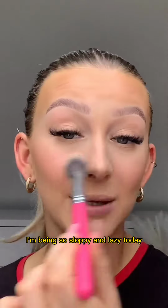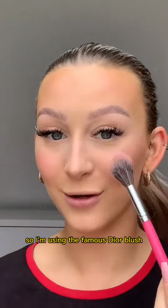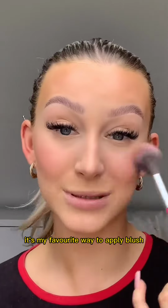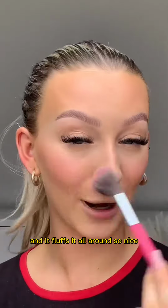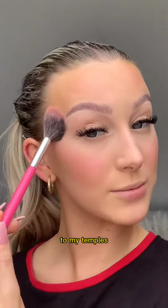I'm being so sloppy and lazy today. Feel a bit bougie, gonna treat myself, so I'm using the famous Dior blush. I'm just taking it on a Peaches PC03 brush. It's my favorite way to apply blush. It just distributes it and fluffs it all around so nice. Just dusting a bit of this ColourPop blush over the top and taking it up to my temples.